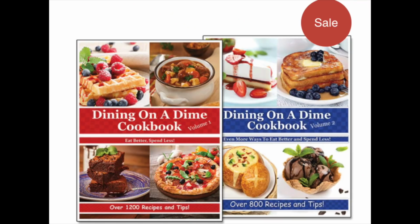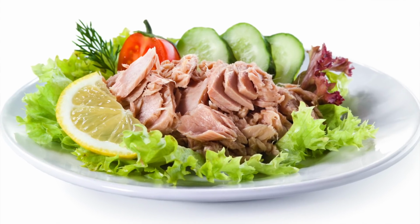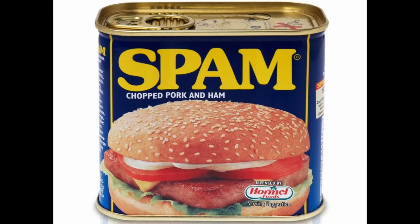Canned tuna, another thing, protein. You gotta keep some protein in you, and you may not be able to get things like eggs, so you need to have some canned protein to help keep that muscle mass up and keep your energy going.